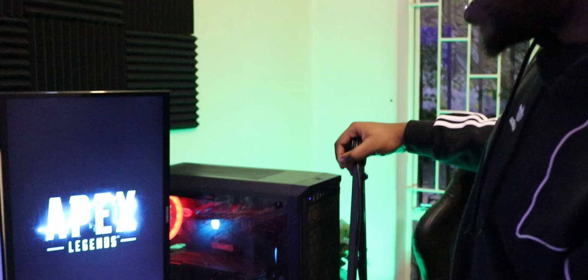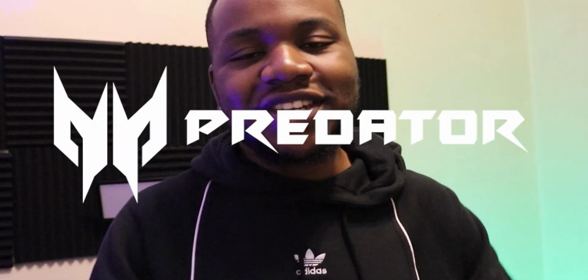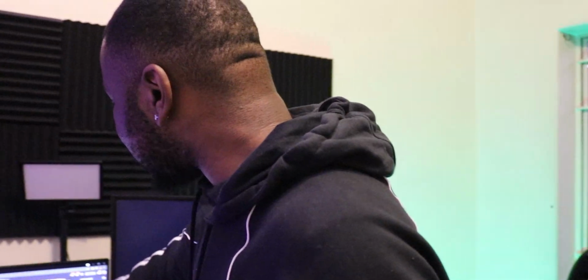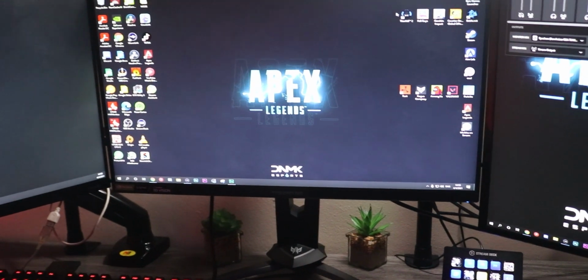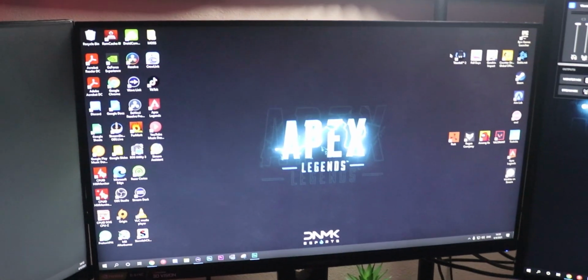All right, so now moving towards our almost final section, we're going to the monitors. And the reason why I left the monitors for almost last is because our main gaming monitor is powered by Predator Gaming. Yes, it is the Predator XN 240 hertz gaming monitor. And this is a bad boy, all right?